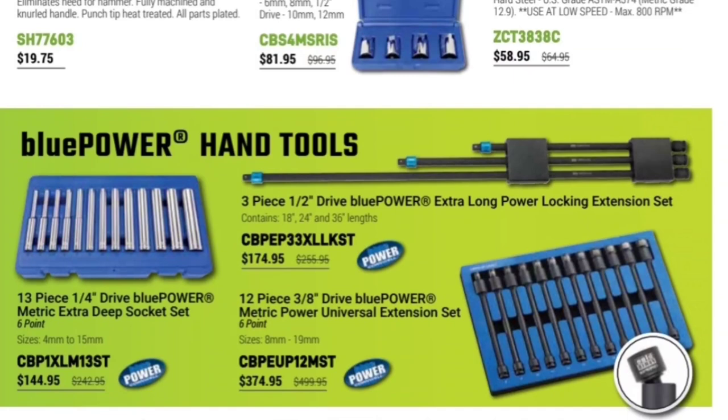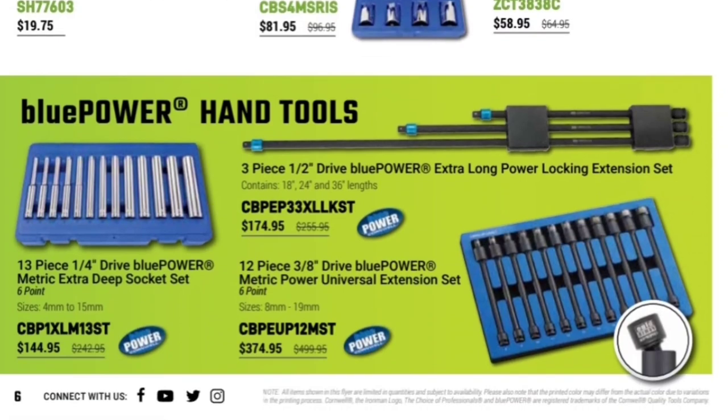13-piece quarter-inch drive blue power set, $144.95. That's a cheap deal right there. We got the universal extension sets, $374.